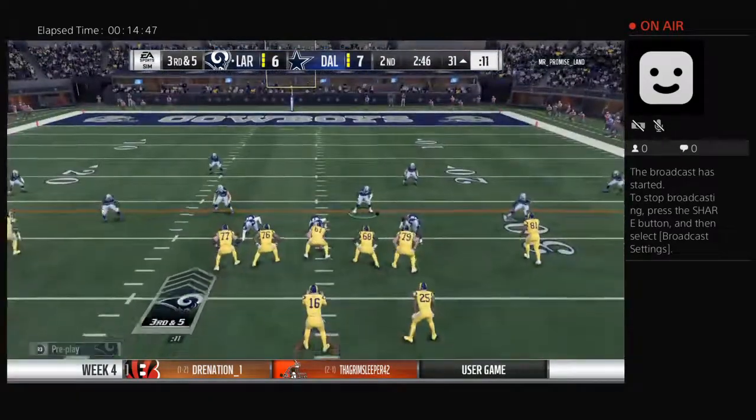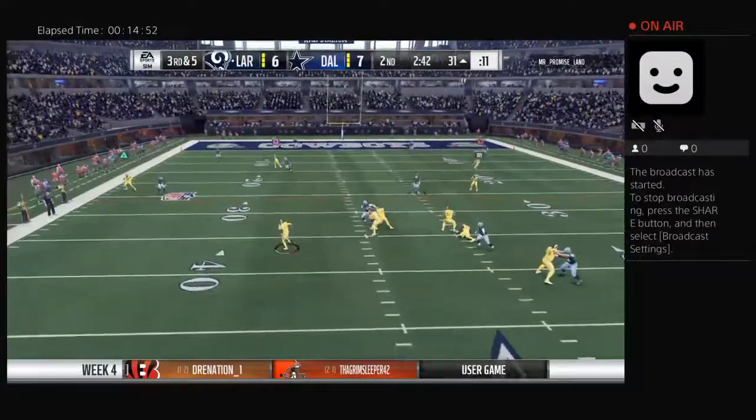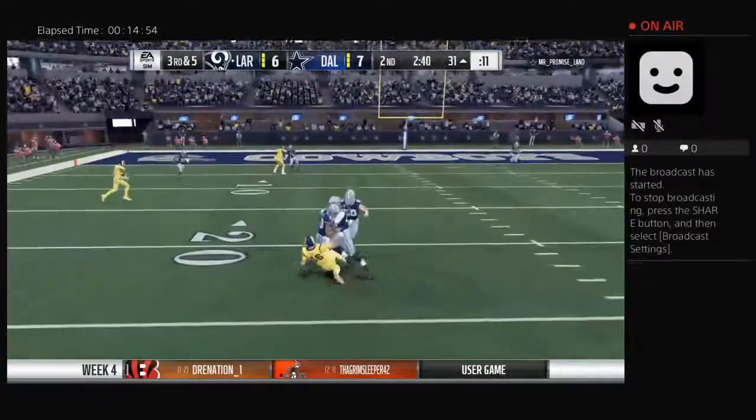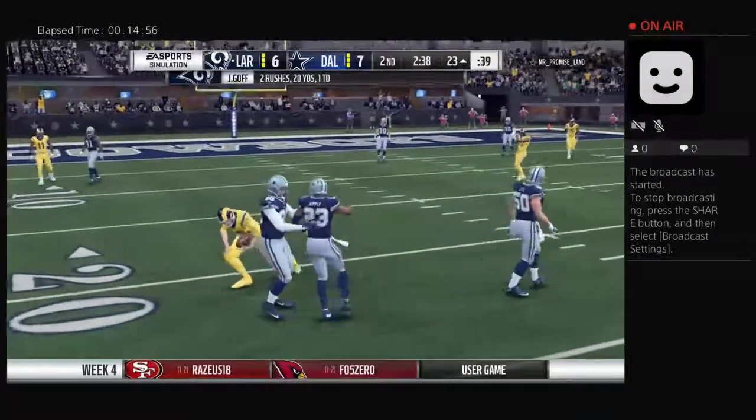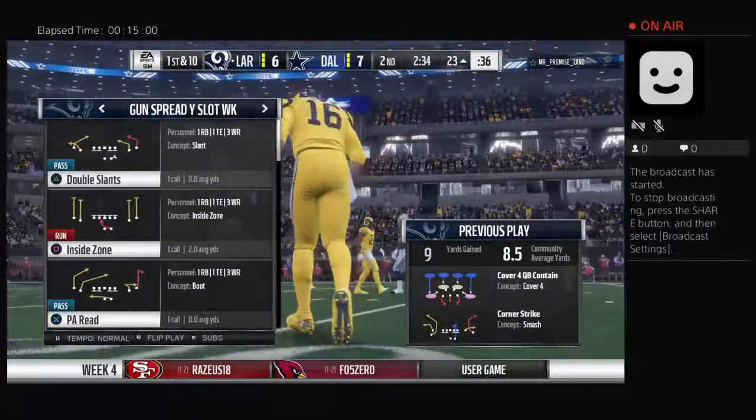Out of the gun. Goff. Forced out to his left. He can run for it, and he will. A good decision in the end to pull it and run, get some 9 yards and a first.